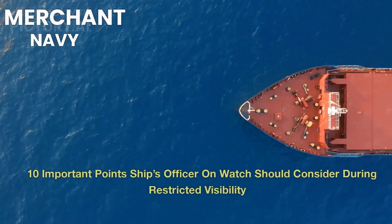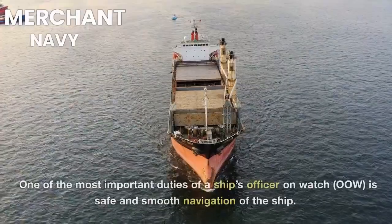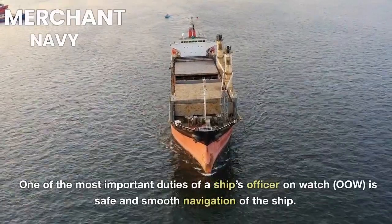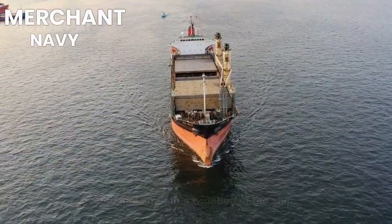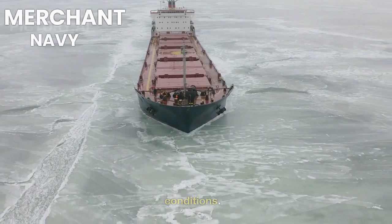10 important points a ship's officer on watch should consider during restricted visibility. One of the most important duties of a ship's officer on watch, OOW, is safe and smooth navigation of the ship. During its voyage, a ship has to sail through different weather and tidal conditions.